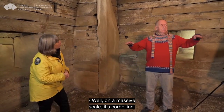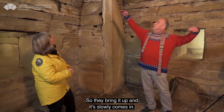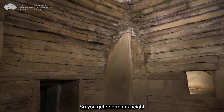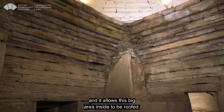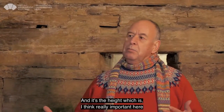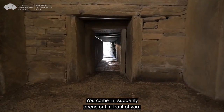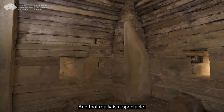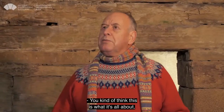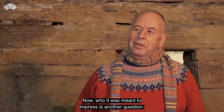Well, on a massive scale, it's corbelling. So they bring it up and it slowly comes in. So you get enormous height and it allows this big area inside to be re-roofed. And it's the height which is, I think, really important here because the passage is very narrow, it's very low. You come in, suddenly opens out in front of you, and that really is a spectacle. Yeah. A real awe-inspiring sight, perhaps. You kind of think this is what it's all about. This is meant to impress. Now, who it was meant to impress is another question.